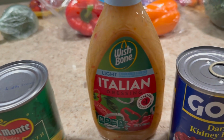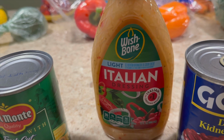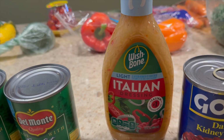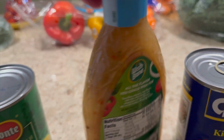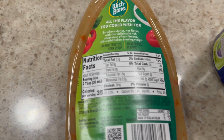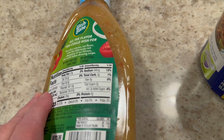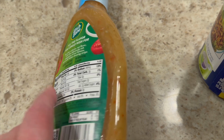And then I ran out of my favorite prepared dressing, the Light Wishbone Italian. I do make my own dressings like I've mentioned before, but this is my favorite to have for a quick lunch, a quick salad. It's really low in calories and it tastes good, which is even more important. It's 35 calories for 2 tablespoons, which I think is really good for a salad dressing. And let's see, 3 carbs and 0 protein.